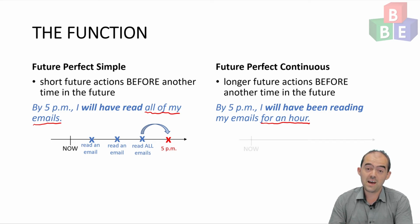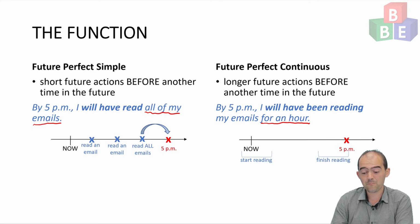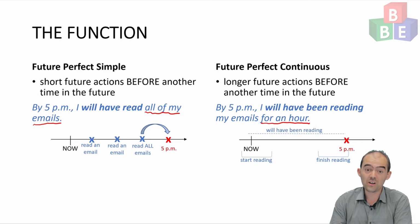So, if this is now, and that's 5 p.m. in the future, at some point around now, before, maybe after, I start reading, and then at some point before 5 p.m. I finish reading. By the time 5 p.m. arrives, I will have been reading for an hour.